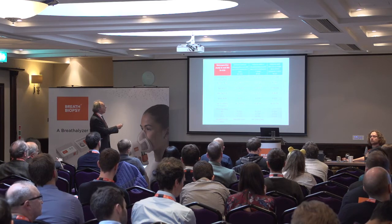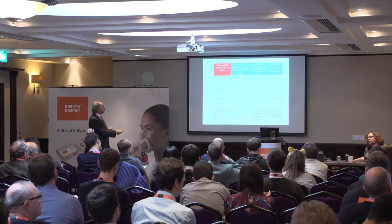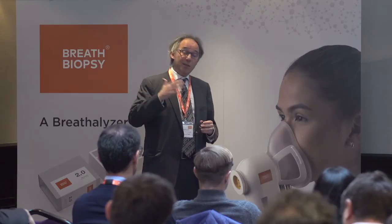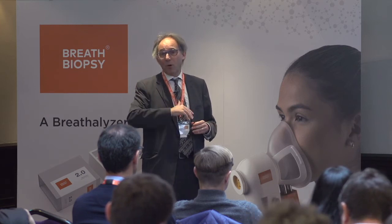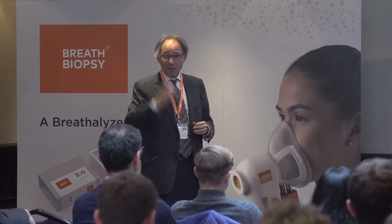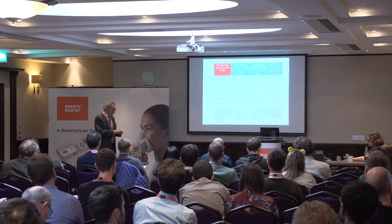But let's focus on this group of patients, around 50 years old. Half of the patients were atopic. Some of them were current smokers. Lots of them were ex-smokers. This is something which is important also in real clinical practice: 40% of the patients have a smoking history. And all these patients are usually excluded from all the clinical studies that serve to write the guidelines. So I think that's something you have to bear in mind.